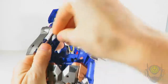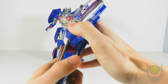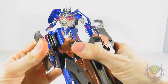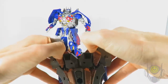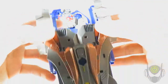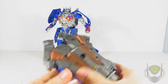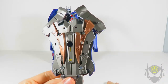Fold this down like so. Then we can take all this, and it's on a double hinge here. You want to get it to come down like so. Like this. Twist it in like so. Then take these parts right here that I'm grabbing, these copper parts, and pull them out just a little bit. Twist like so. Make sure this is all lined up just right, and there we go. There's his Cybertronian shield. It's heavy, it's durable, which is nice, and that's about it.